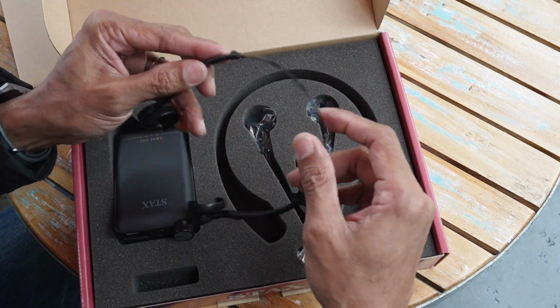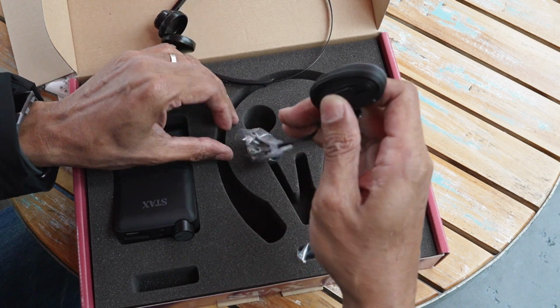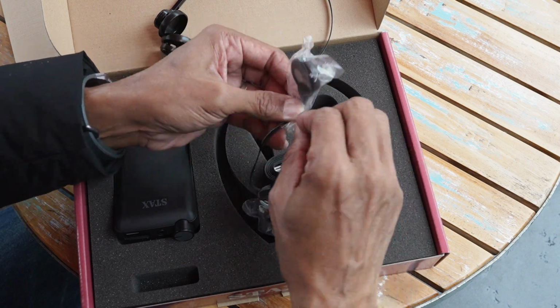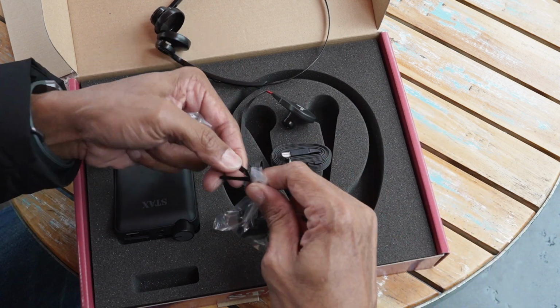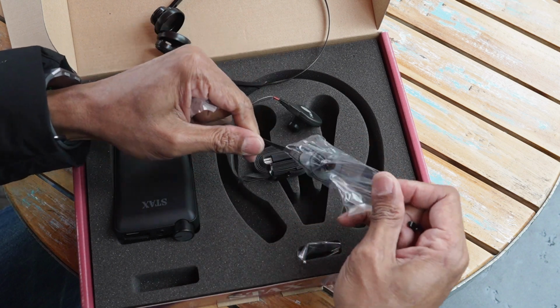And this is the headband. And these are the miniaturized electrostatic ear speakers. Have a look at it. Damn, I am so very excited.